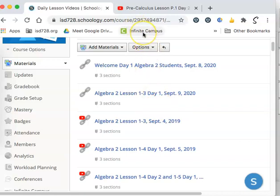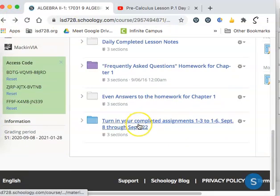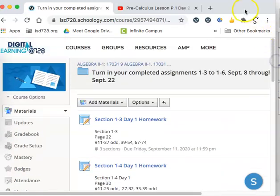Well, you can always go on campus. I'm going to have those assignments posted every day on campus, but there's another place that students really like, and that is down here in this blue folder, because this is where you're going to turn your assignment in. And notice, look at that. All the numbers you need to do are right there. So most people will use this to get the assignment. So now you have the assignment.